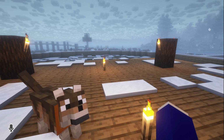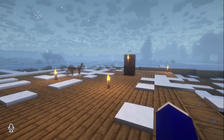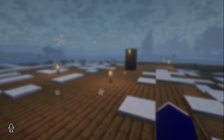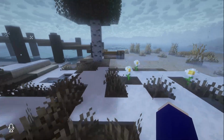That should be good. So I think next thing's next. Ooh, wait a minute. You know what I actually just realized I could do? Oh my gosh, I'm a genius. Okay, sorry. Woo, I just smacked that. Okay, so using this guy's reference, that's 2, 4, 6, 8. 8 blocks high is the total pillar, I think, maybe.